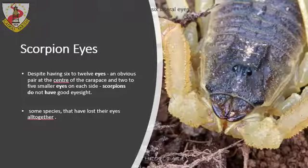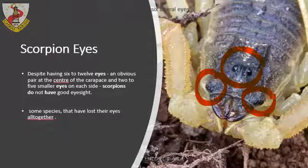The scorpions have 6 to 12 eyes, 2 on top and 6 or 5 smaller ones on each side. Although they have 6 to 12 eyes, they don't have very good eyesight. In fact, some species have lost their eyes altogether.